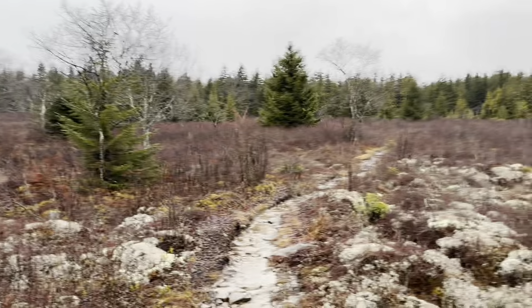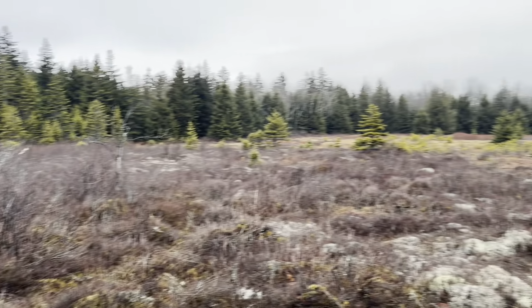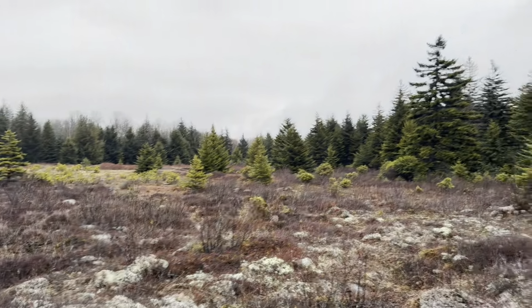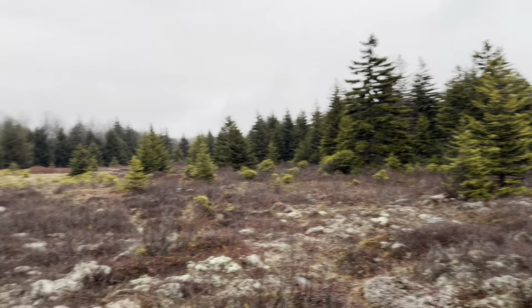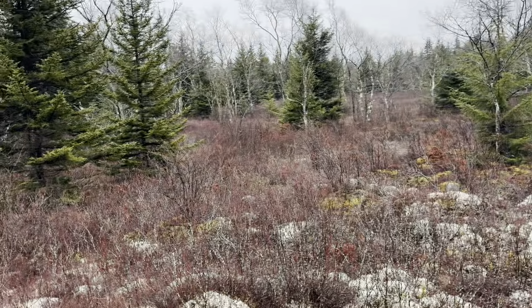And about 100 meters from where the last video was, we've now opened up into one of the small bogs, very high up. It's extremely beautiful up here. We just have to keep following this trail up through the spruce to where we're camping for the night. It looks awesome up here. It's got some sand too as well.